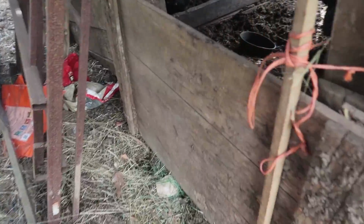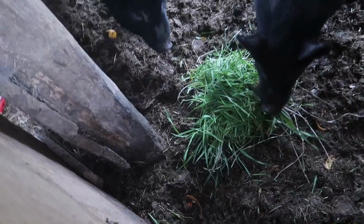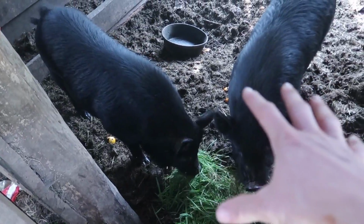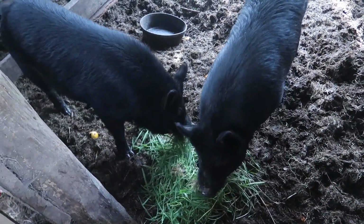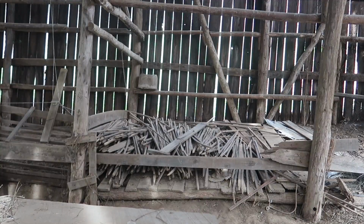The grass I picked will go to these guys in here who have no access. It's like a pig pen in here, you guys. You're making such a mess. This bedding is not mucky, but it's crossed the line of where I want it. So I'm gonna pile in some new bedding, and they need new water.